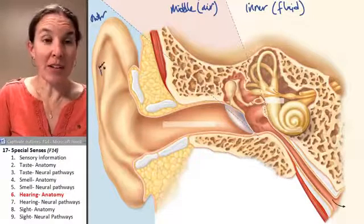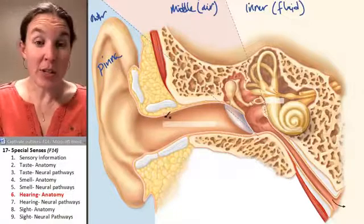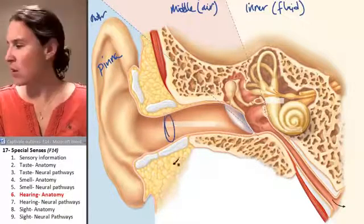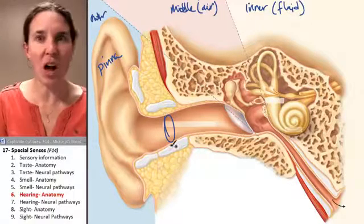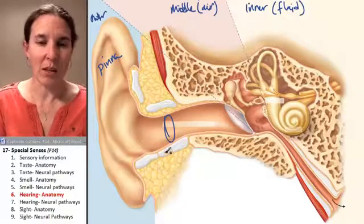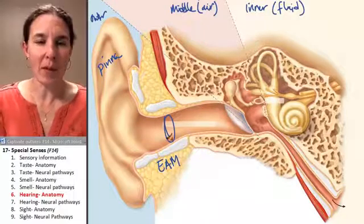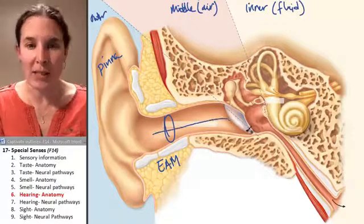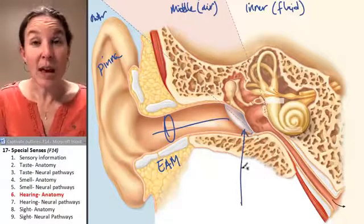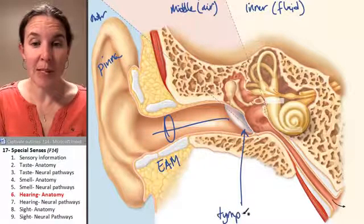This big leaf-like thing is called the pinna. Here's your ear canal. What is our technical term for that? The external auditory meatus, the EAM. The external auditory meatus travels all the way to this structure right here. That's your tympanic membrane. That's your eardrum. Eardrum is not good enough. Tympanic membrane.